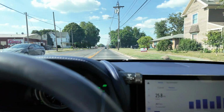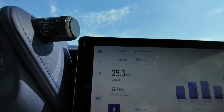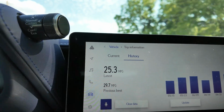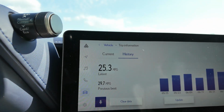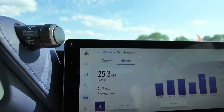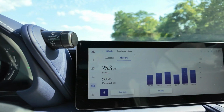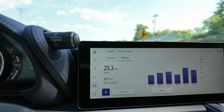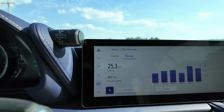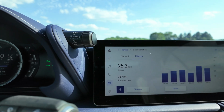We just made the loop through town, and now we are at 25.3. So we are still above that highway average that the EPA says. So I think we're going to pretty much settle in right around here, around this 25 to 25 and a half. So we'll have to see what the actual calculations come down to when we figure out how much gas we've actually burned in these 100 miles.